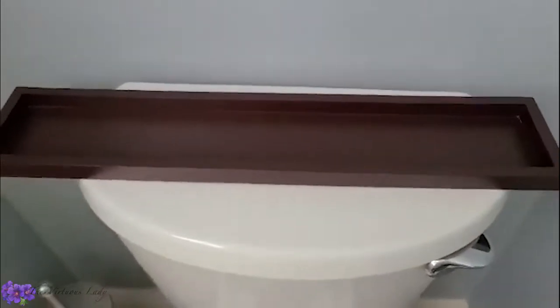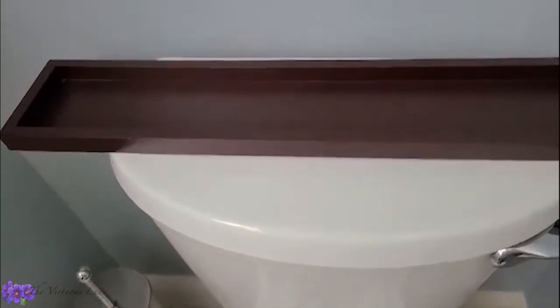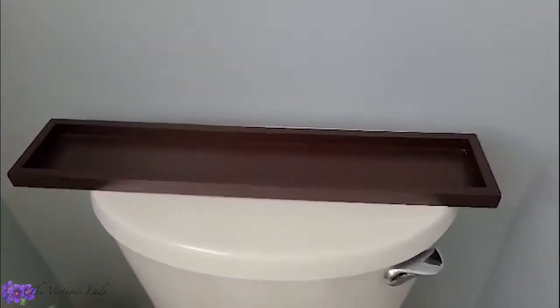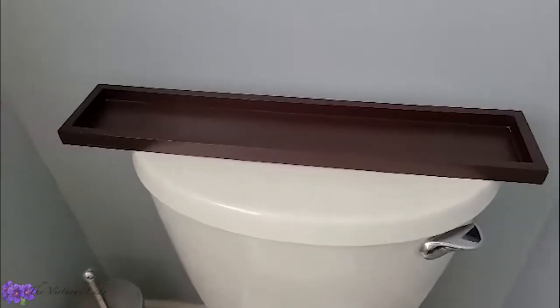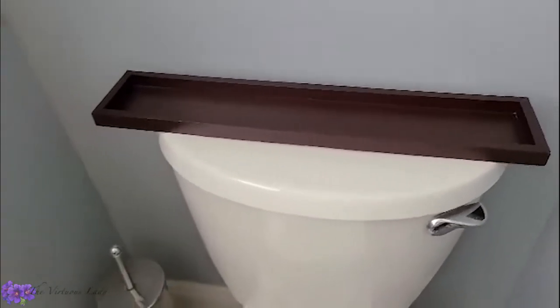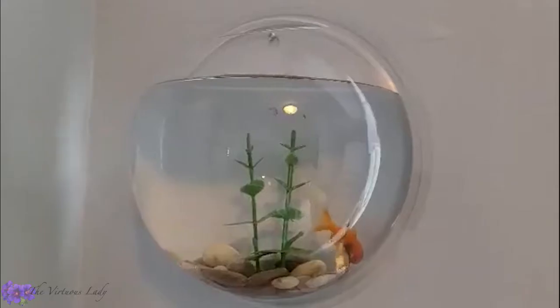Another way, this is a tray that I got from Restore. I'm going to see if I can find any links for something similar from Amazon. This is great for storing things on, as I'm going to put on a little later. I got this sitting right on top of the tank of the toilet, and it seems a perfect place to display things.